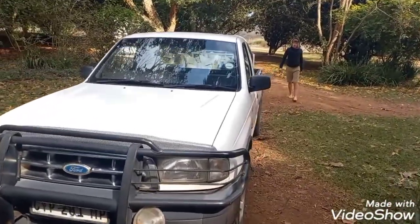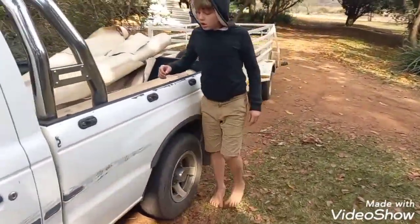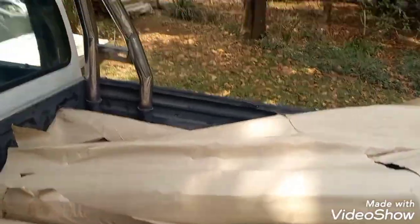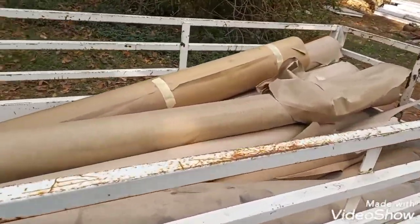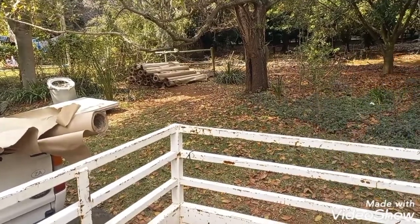Just want to say thank you to Uncle Mike from Deltec Automotive for letting me use his pickup, his Bucky. And I've got some rolls home already. And my father-in-law for his trailer. I want to say thank you for that. Just going to offload all of this and then return the Bucky and park the trailer.